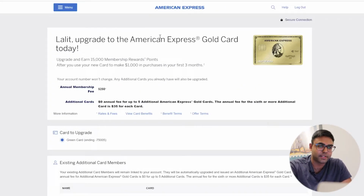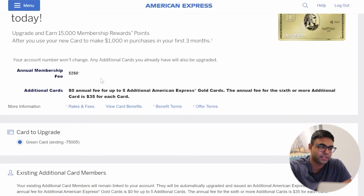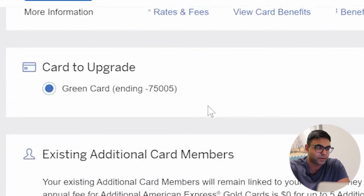Hey Lola, upgrade to the American Express Gold card today, upgrade and earn this many points after this much in spend in the first 3 months. So essentially $250 annual fee, which is typical with the Gold card. Additional card, $0 annual fee for up to 5 additional American Express Gold cards. The annual fee for the 6th or more additional Gold card is $35 for each card. So from there I can choose what card to upgrade over here, and there's some personally identifiable information from here, but nothing too confusing or otherwise.